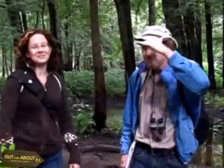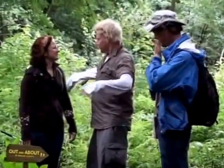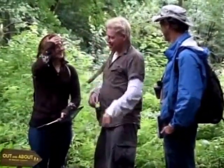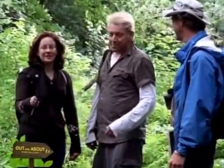He's sunk into the swamp. He's going to be the next bog man. I see you've got your sleeves down to maximize coverage. This is the ultimate in bug spray. Yes, it is. Long sleeves, very good idea.